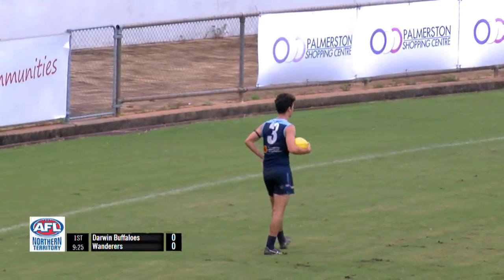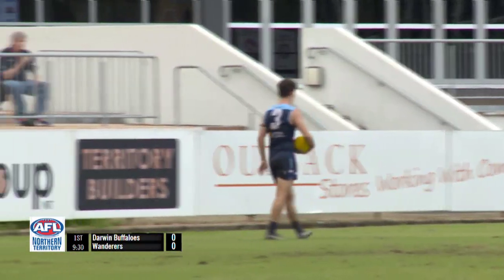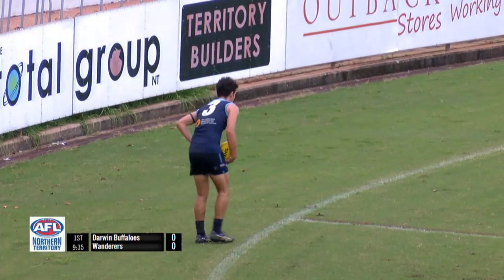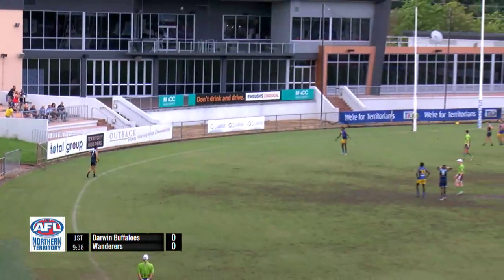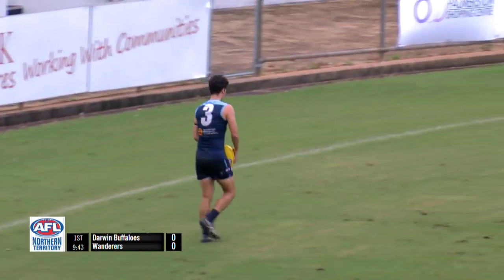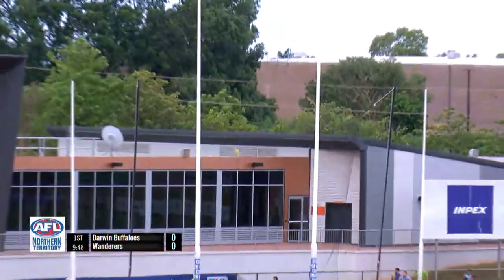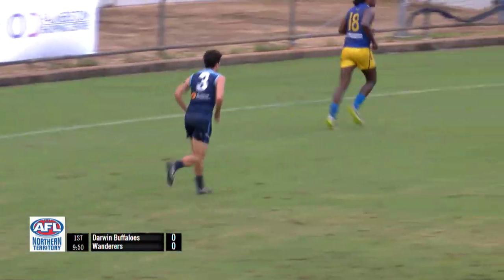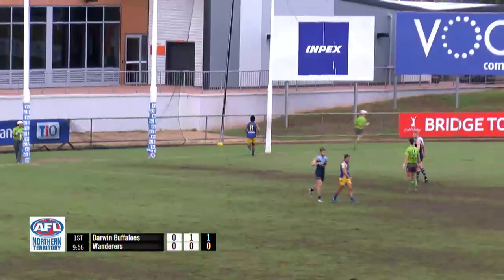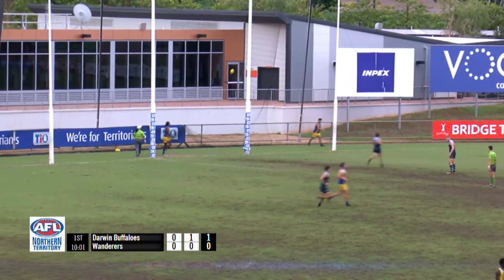And young Collinson will go back and have a set shot from a difficult angle. Really no pressure on the ball coming out of full back from the Wanderers. They just allowed the Buffs to chip the ball around, get it forward with ease, and ultimately have a shot on goal. So Collinson, what can he do here? Doesn't go the banana, just goes the set shot, and it's off to the left. So first score here is a minor one for the Buffs. Move to one behind. Wanderers yet to score. 10 minutes played here in the first quarter.